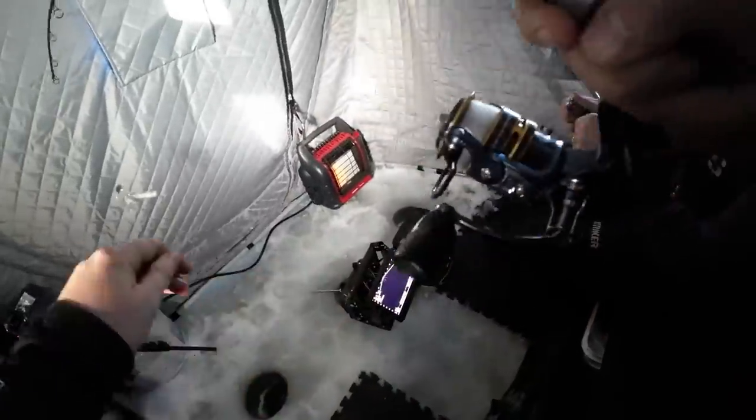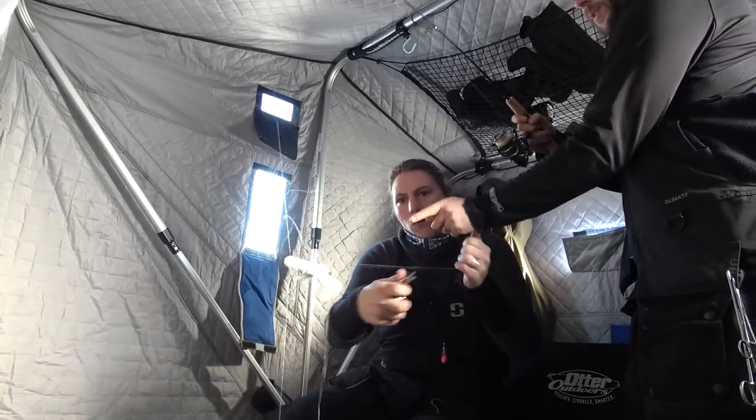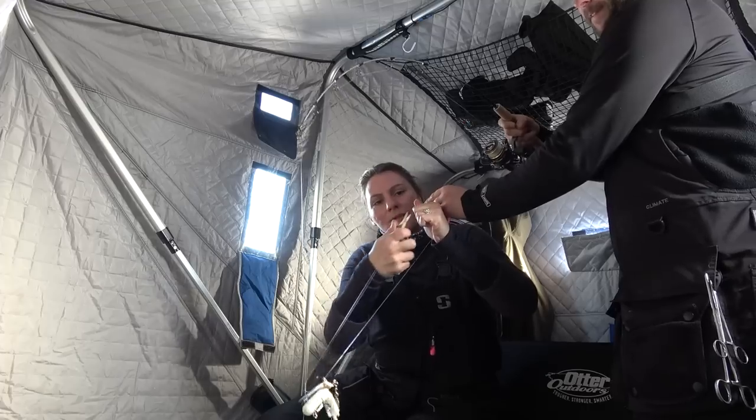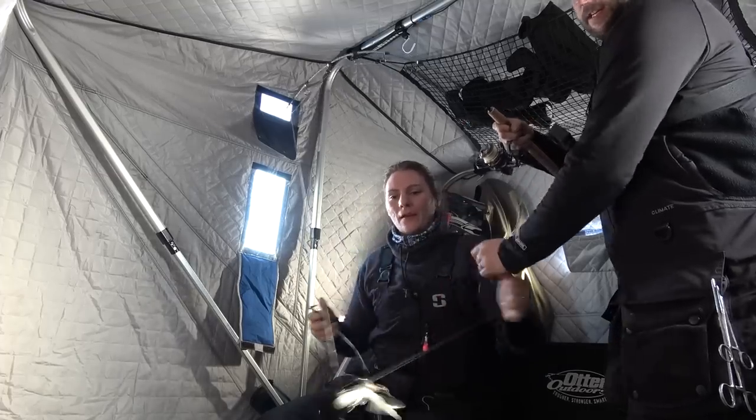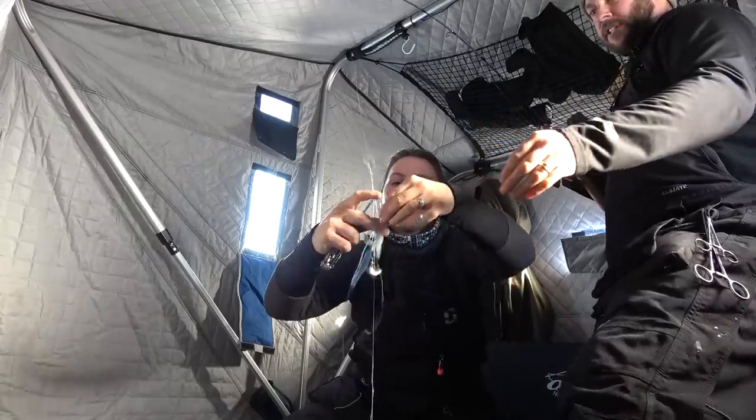Which one is it? Scissors works? Yep, scissors. Cut above this. Cut this one up top. Yep. Yikes. Cut it quick. Okay. Okay, grab your lure. Just try to finesse it off. Big fish, he's still here.